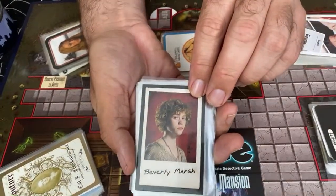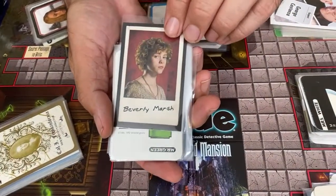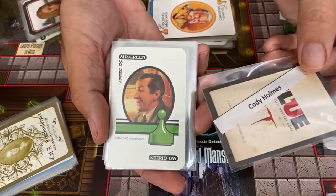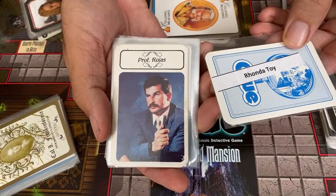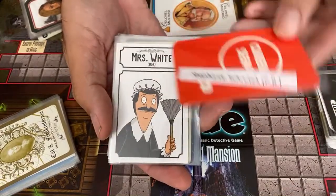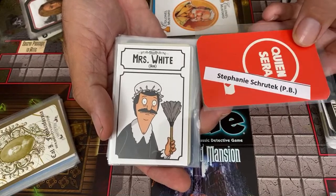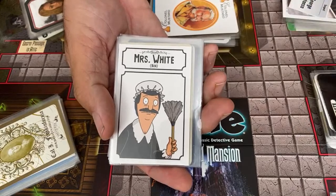The ones we are eliminating in this first round, pay attention in case it is your card, you're going to want to remember it. We have Beverly Marsh from It Clue. That was Cody Holmes, who won a couple months ago. We also have Rhoda T, Stephanie Shrutek's patron bonus. Now, if you are a patron of mine, you get automatically entered in the giveaways and you get a bonus entry.